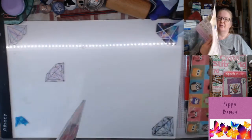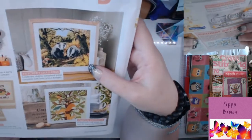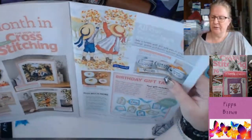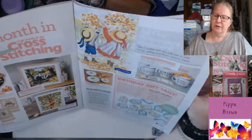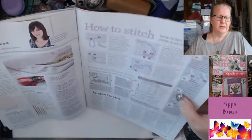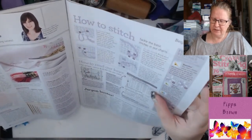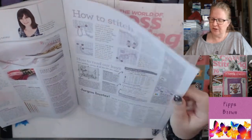You can't see because it's too far away. So you've got the badgers, shine, and then you've got the squirrels. You've got autumn greetings and give thanks. So they're trying to give the Americans a bit of a look-see with Thanksgiving. You've got a kind of Holly Hobbie, All Our Yesterdays, the Victorian kind of era with the 2 kids. And then there's how-tos, how to read the keys. So symbols, thread brands, backstitch and French knots, stitch count and design areas.